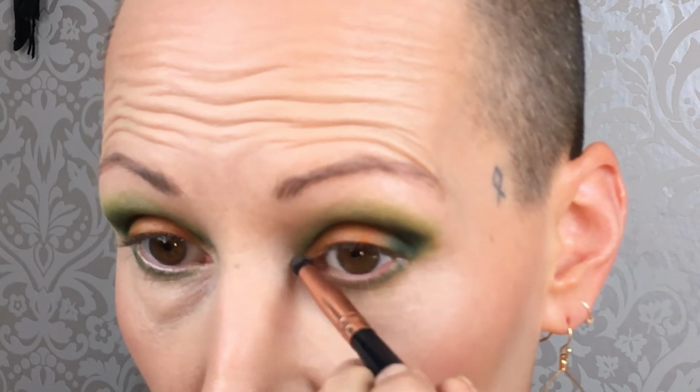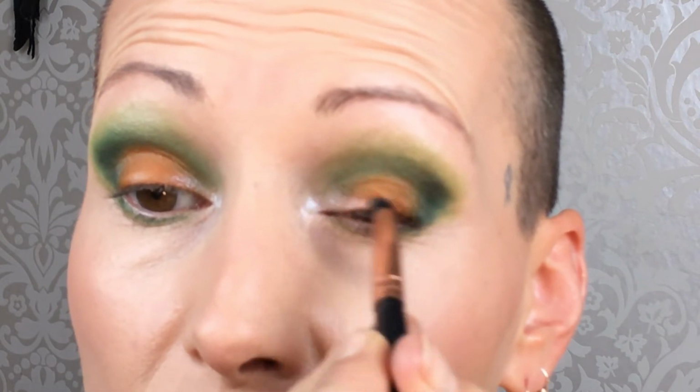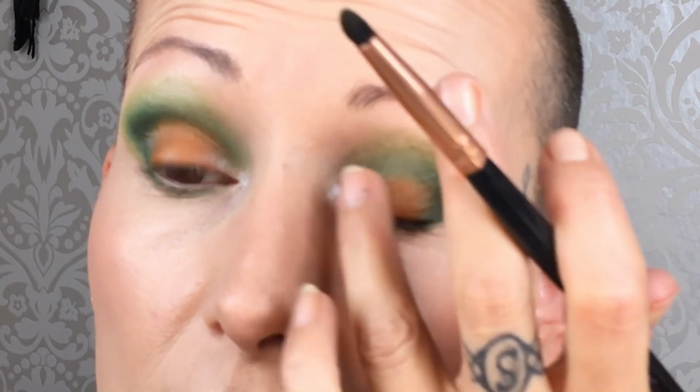Okay, so I'm going to go into the color Glass Ball, which is that one, with a pencil brush. And let's plop that here, and here. And let's pull it up a little. I'm actually going to drag it in a little bit more on top of the orange, and then just fade it out, as far as I can, to be honest.